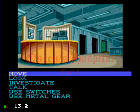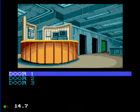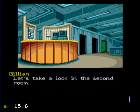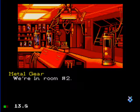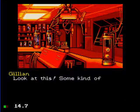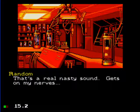We're in a hospital's hallway. Let's take a look in the second room. Door number 2. Look at this. Some kind of testing equipment is running. That's a real nasty sound. It's on my nerves. Look at those eyeballs popping in that thing like one of those gumball machines.